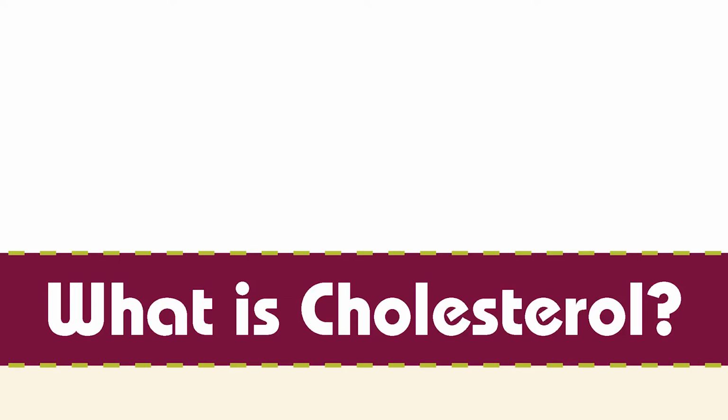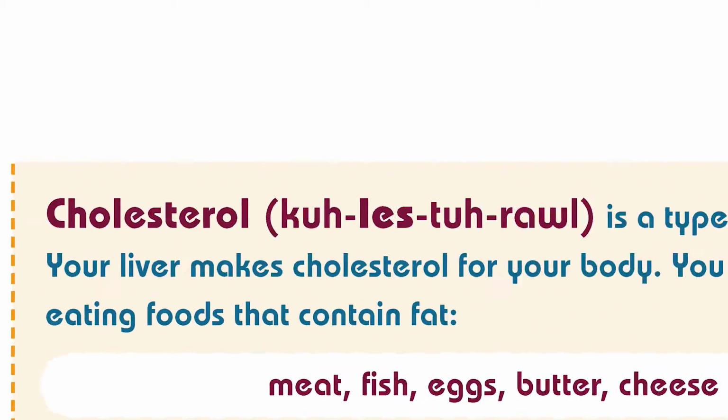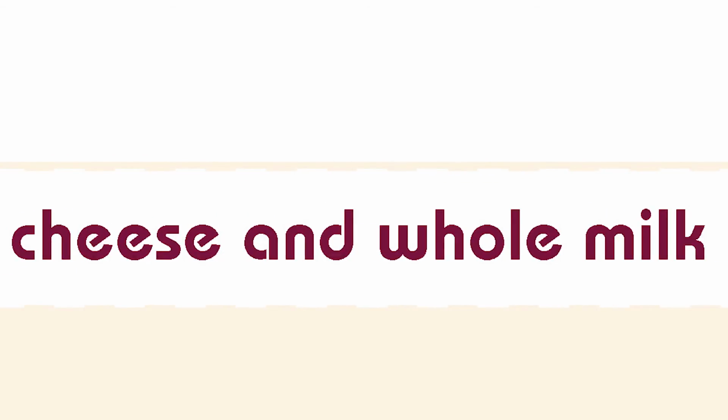Now that we've learned so much about all these different types of fats, let's see how they impact the arteries in our heart and in our brain. What is cholesterol? Cholesterol is a type of fat found in your blood. Your liver makes cholesterol for your body. You can get cholesterol by eating foods that contain fat, such as meat, fish, eggs, butter, cheese, and whole milk.